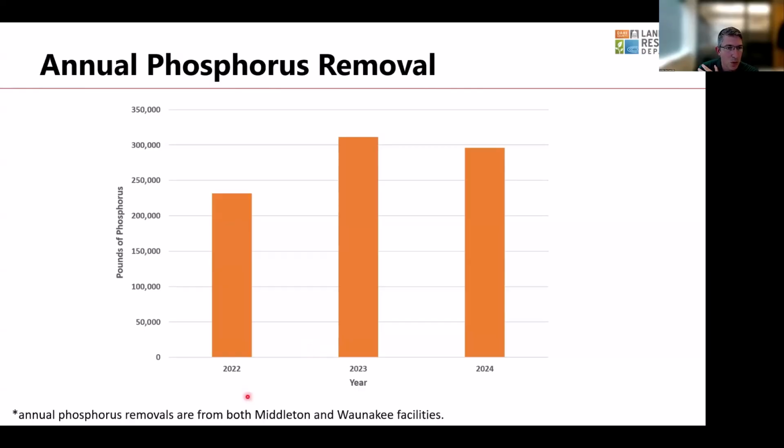So in 2022, we were just shy of 250,000 pounds of phosphorus. 2023 was probably the best performing year. They had done some significant maintenance on the centrifuges and screw presses at both facilities, and we're getting some pretty high performance. So we actually surpassed 300,000 pounds of phosphorus. And then in 2024, we were just shy of that 300,000 pounds. So a pretty significant amount of phosphorus being removed from the manure from both of these facilities.